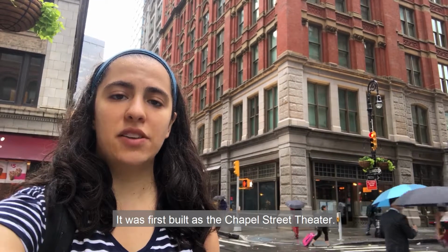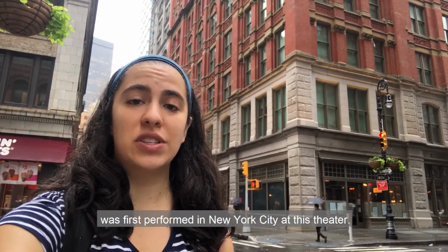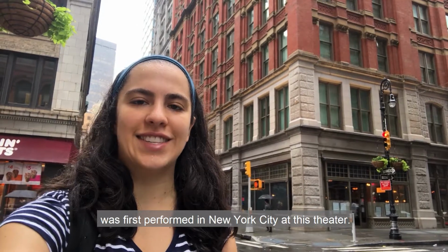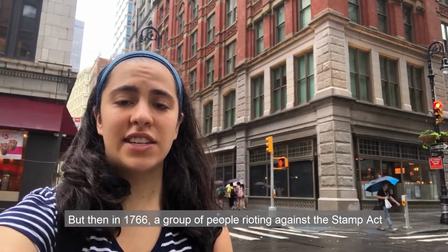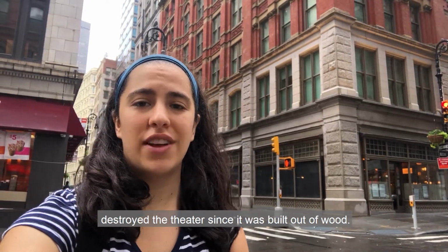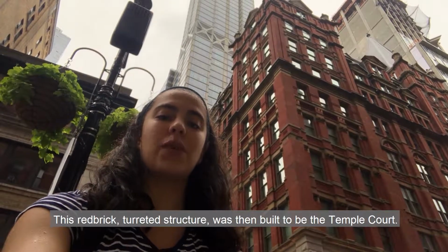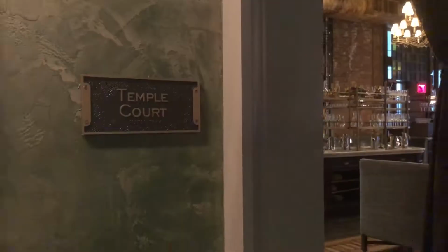It was first built as the Chapel Street Theater, and on November 26, 1761, Shakespeare's Hamlet was first performed in New York City at this theater. But then, in 1766, a group of people rioting against the Stamp Act destroyed the theater since it was built out of wood. This red brick turreted structure was then built to be the Temple Court.